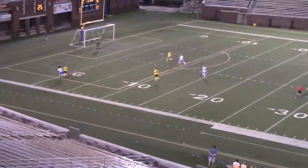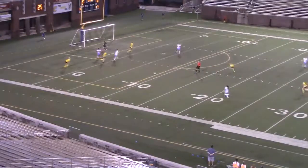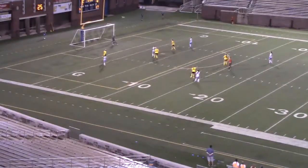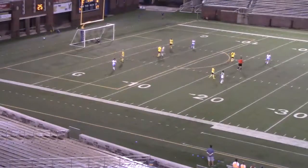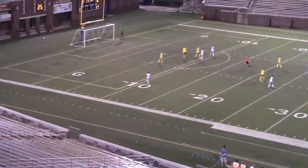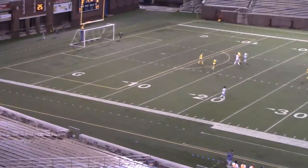Carly Banks with the header to Davian. Davian's behind the defense. And the Ashley Cade shot is blocked, but Rosales comes up behind it. She's going to play it in, and it bounces off the head of Banks. Dangerous. Great passing and great offense by Chattanooga.